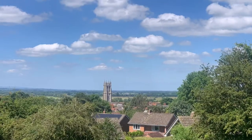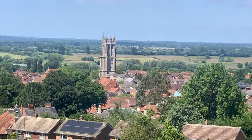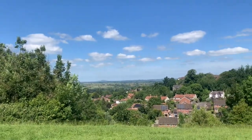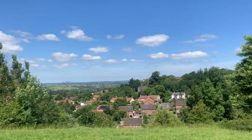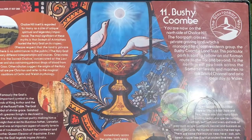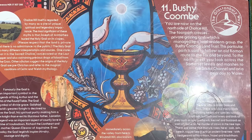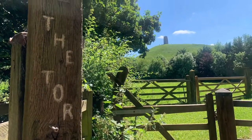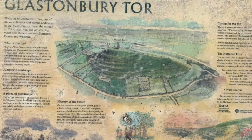The walk up the Tor is not for the faint-hearted or the immobile. It's quite a steep walk. We managed to find the back entrance, which was very steep, very winding, and in the wind that we had going up, a little bit scary too. But the views when you get to the top are well worth the reward.